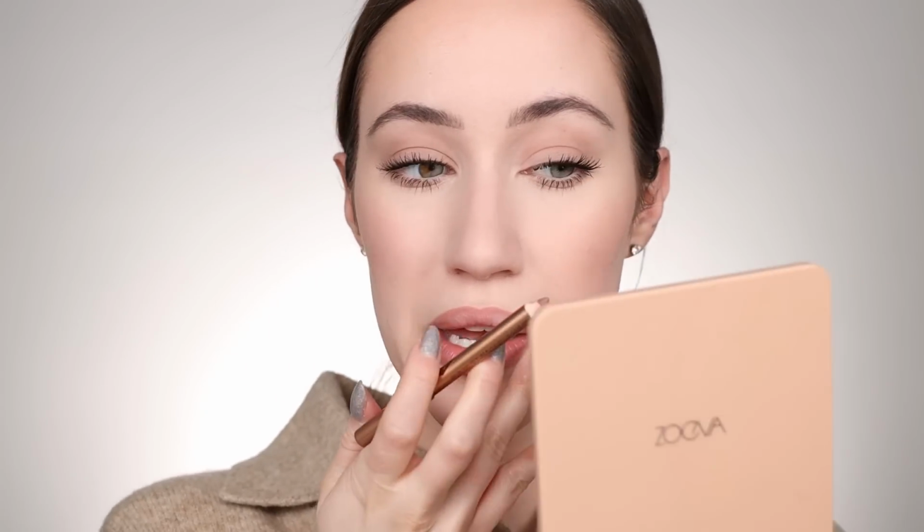I will sometimes color in the outer corners and then just kind of blend in. But I want that center of the lip to still be my natural lips. I'm kind of doing things out of order a little bit. I'll be doing blush after this. I just wanted to see how much blush I needed.